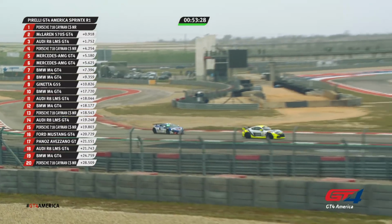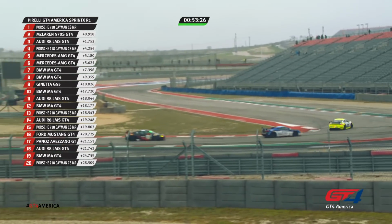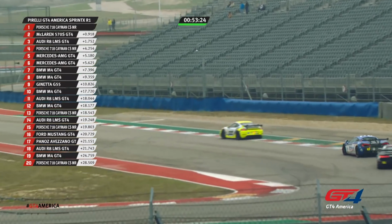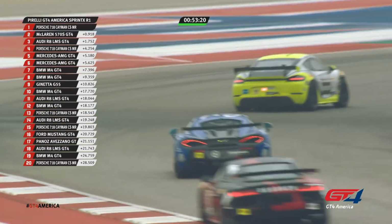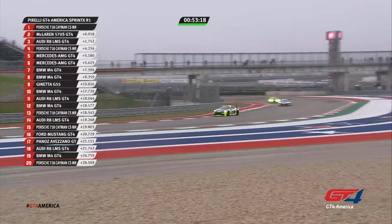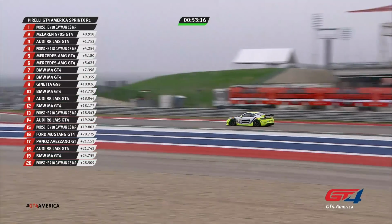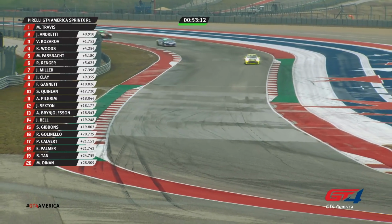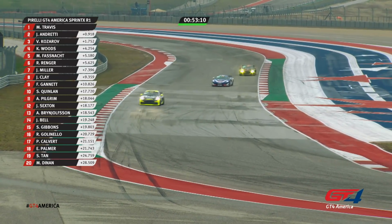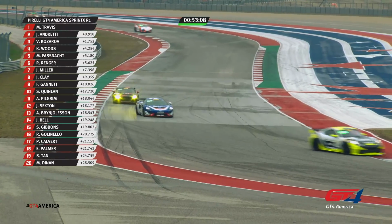He's got this, as they all do, any of the top teams. They have a strategy, here's how, if things go right, here's how we want to play this. But then you've got to have the ability to adapt when things change up just a little bit. That car really for Travis now looks like it's really starting to settle in. Yeah, all of these teams that have taken delivery of this new Cayman have been very impressed.